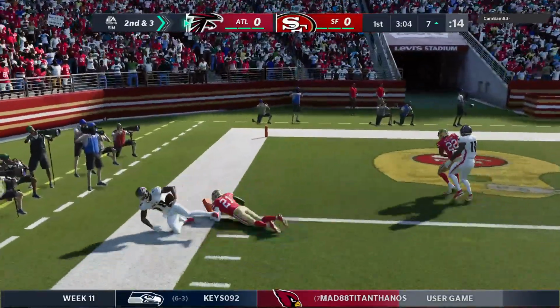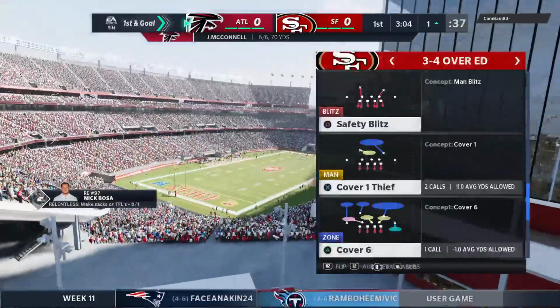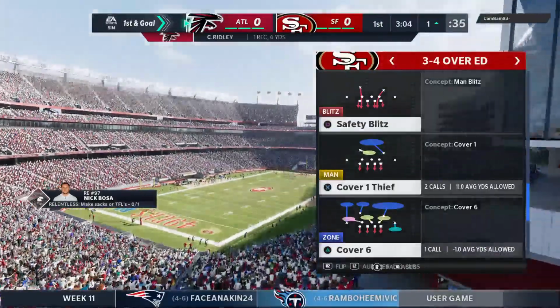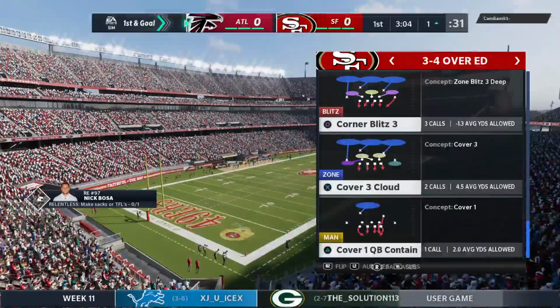Here's a quick throw out left. That's caught, and just shy of the goal line as he's out of bounds right at the 1. That play gets him 6 yards and sets them up with a 1st and goal.